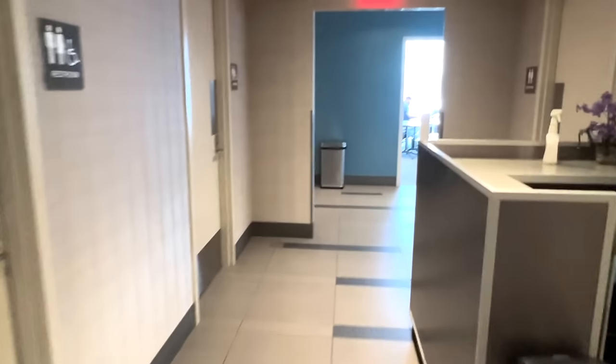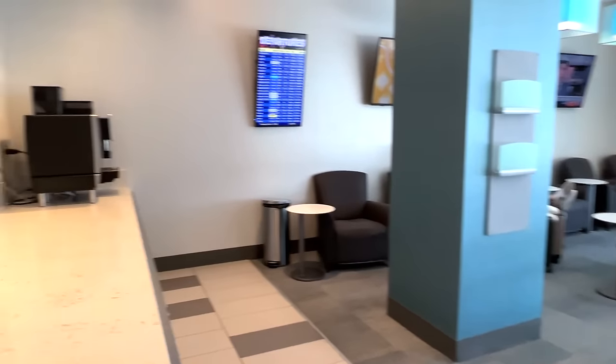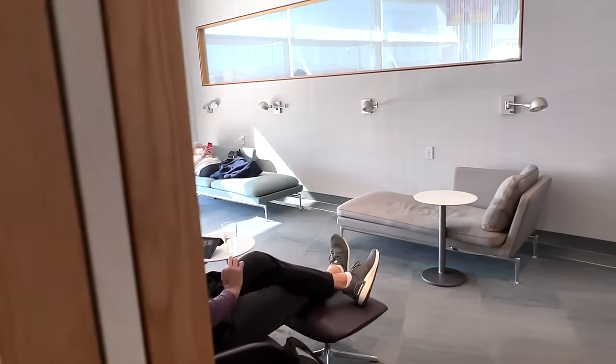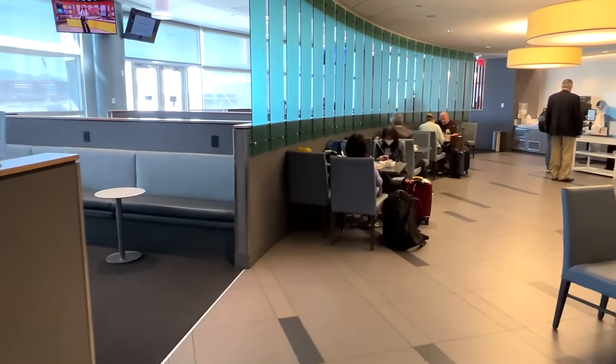Tons of lockers there to store your purse, your backpack, your suitcase, whatever it happens to be. Then off to the left-hand side, plenty of seating right here. So also a coffee maker, panels to monitor the different flight schedules, places to sit and relax, eat, even some lounge-style beds, which are pretty, pretty nice.